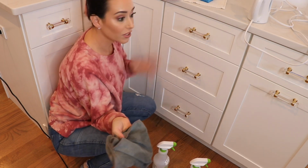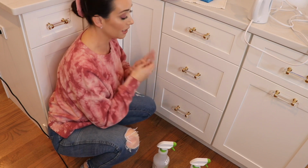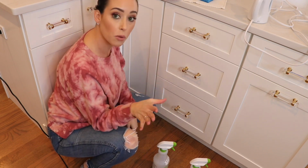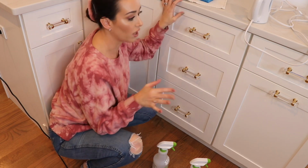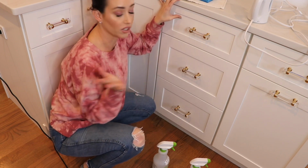And for the most part, they look really shiny and polished and new and nice, because white is definitely hard to keep clean. So I definitely like using a little soap and water, doing it fairly regularly, keeping up on it, and you won't have any problems with stains or just gunked on, caked on crap on your cabinets.